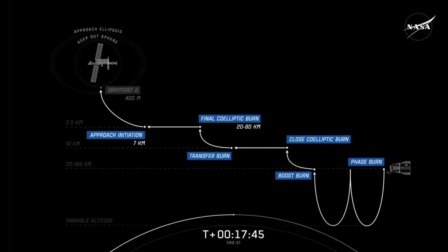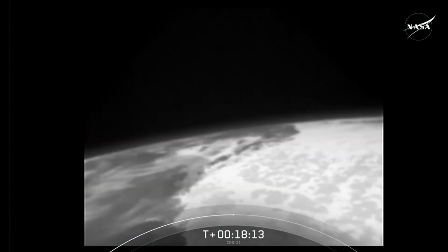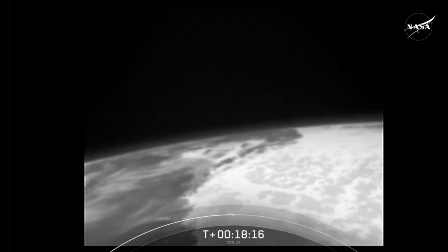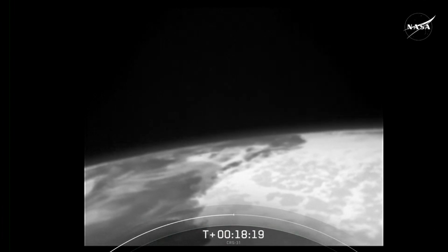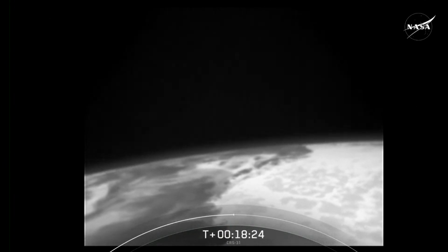As we continue coverage in a successful on-time launch of NASA's SpaceX 31st commercial resupply services mission en route to the International Space Station. As nose cone deploy, just a moment away from locking into position. And we just received confirmation that the nose cone has indeed been deployed, exposing those Draco thrusters that will help the spacecraft climb its way and begin its journey en route to the International Space Station.